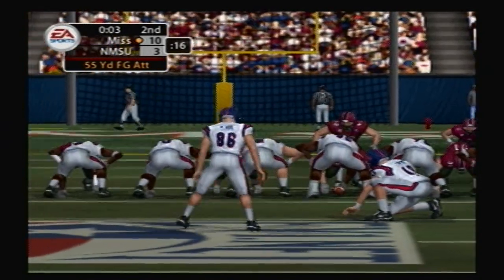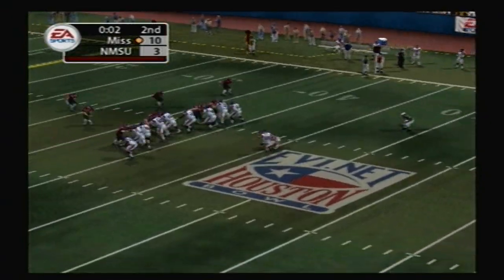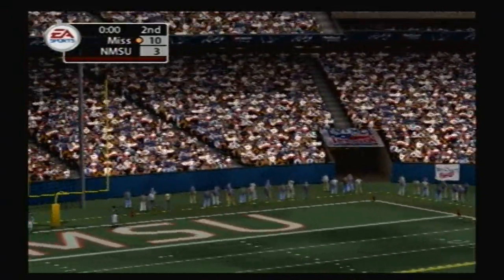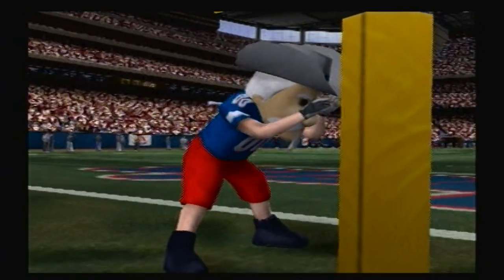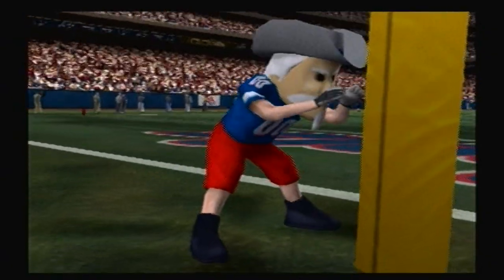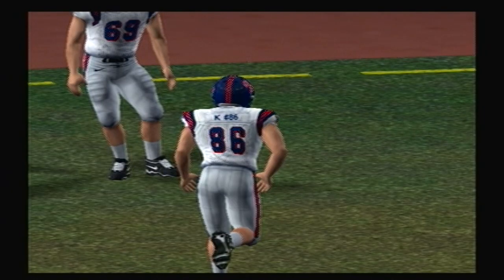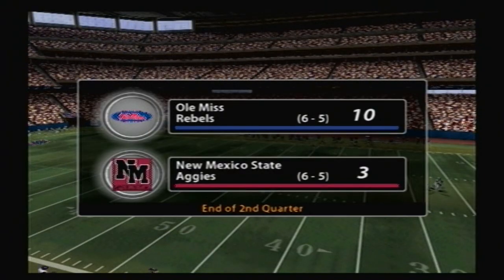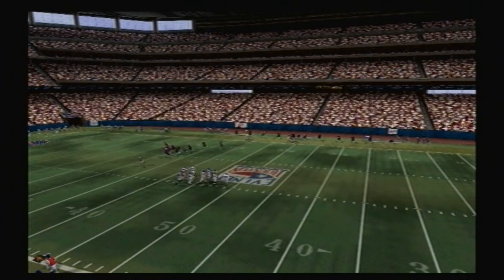Lines up, hoping to extend the lead and make it a two-score game. The kick is up. Folks, let's pause now as we've reached the end of the first half. Our score at halftime, Ole Miss 10, New Mexico State 3.